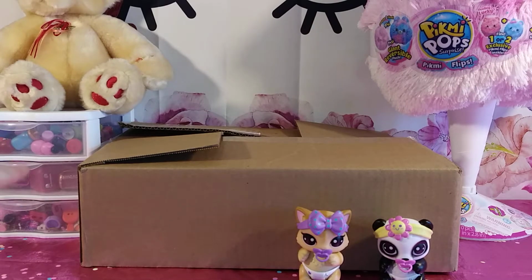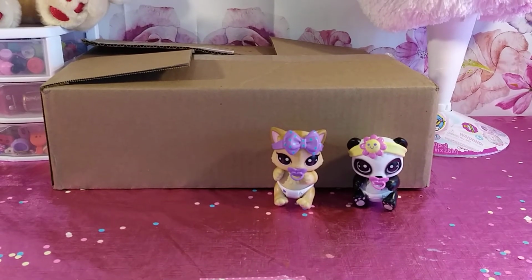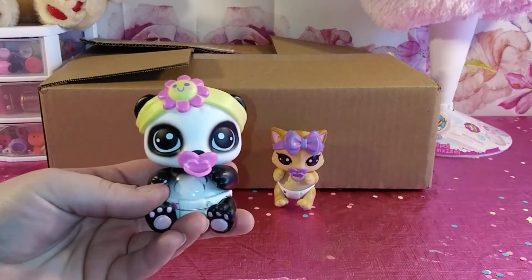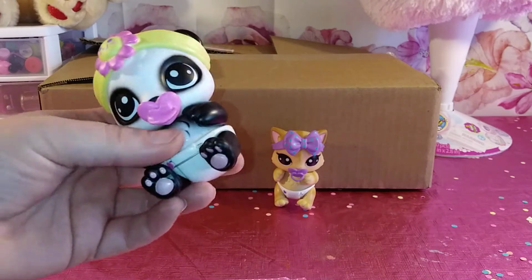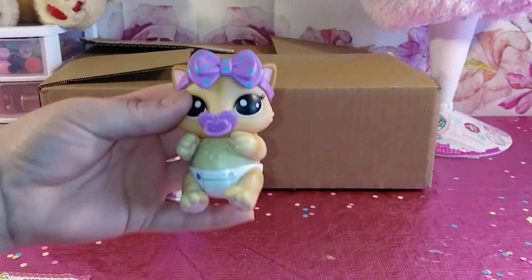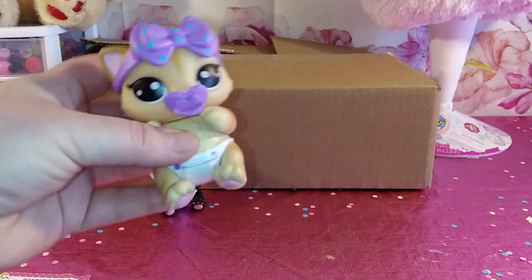You can kind of see, we did this LOL thing right here. We'll go over that later. We have two of our TLC little critters. This one has finally been named. Our wonderful friend Riley, who we love, has decided to name her Ashley. So here we have Ashley. And this one, cutie pie right here, we decided to name after Riley. So this little kitty cat's name is Riley.